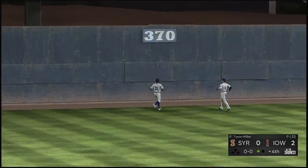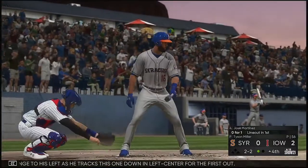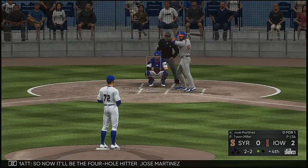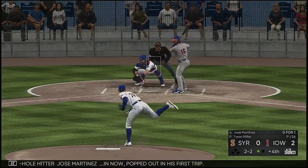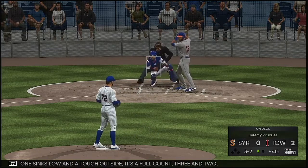Back-to-back. Gutierrez, a range to his left as he tracks this one down in left center for the first out. So now it'll be the four-hole hitter, Jose Martinez. He popped out in his first trip. This one sinks low and a touch outside. It's a full count, 3-2.